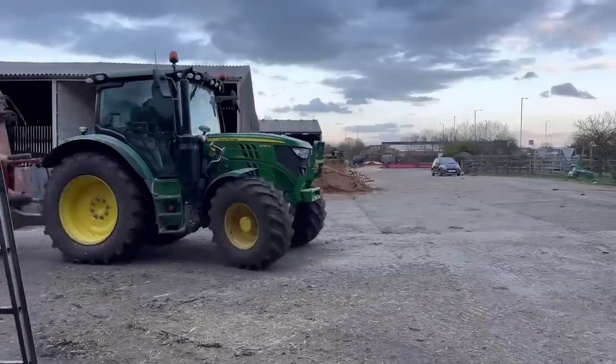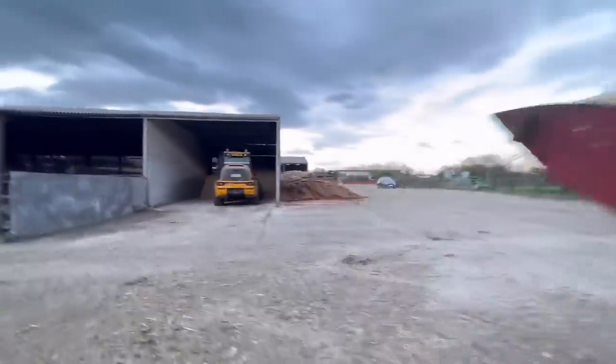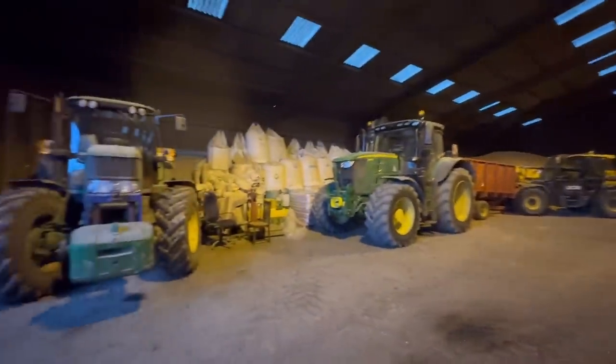Business! Ben's pulling in the 130. I'll go and get the TM, we'll get that in the shed. That's everything away in the shed now. Ben's just shutting the gates.